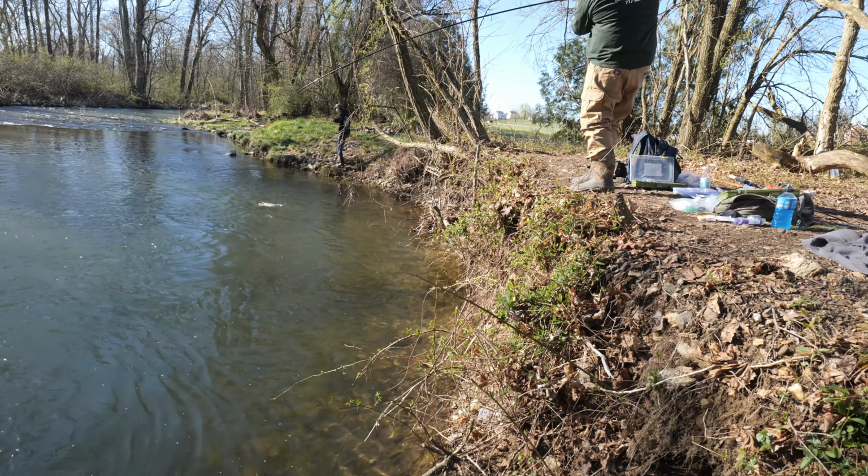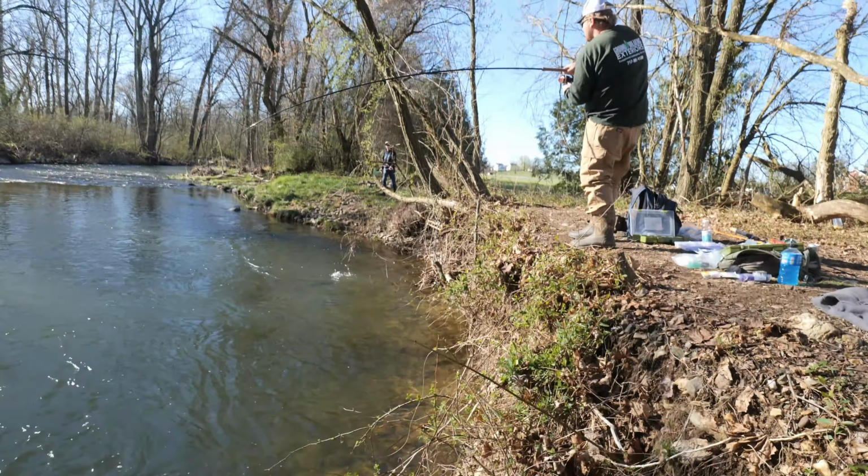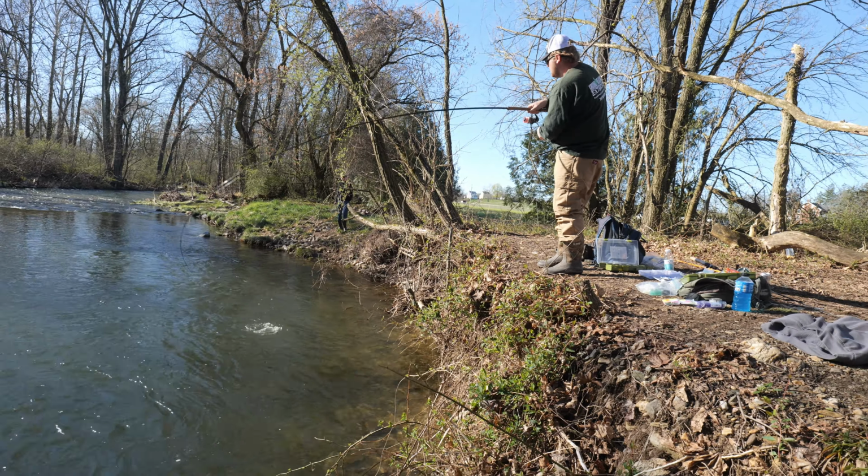You going that way? He's in the mouth. Yeah. Oh, that's a shark. Here, if you let mine out, I can get him. Yeah, I just don't want to get him in those branches. Here.